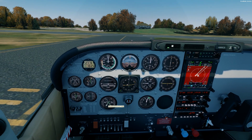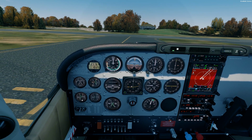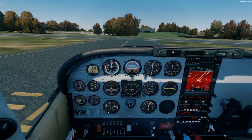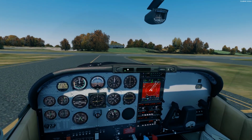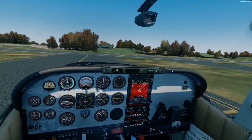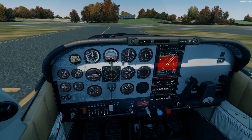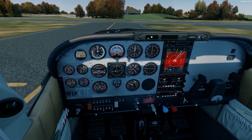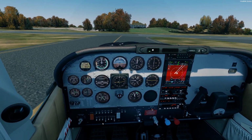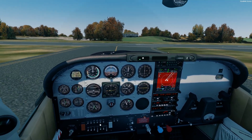Working well, fuel flow is okay, manifold pressure is okay, ammeter is charging, suction vacuum is working, oil temperature is okay. Yeah, everything's in the green here. Okay, so I think we'll just let the tower know that we want to go. Kilo Sierra Sierra India traffic. Cessna November 905 Charlie Sierra taking off runway 4 south departure. Kilo Sierra Sierra India. Okay, fuel pumps on, nav lights on, landing lights on, strobe lights on. Taxi light can come off.